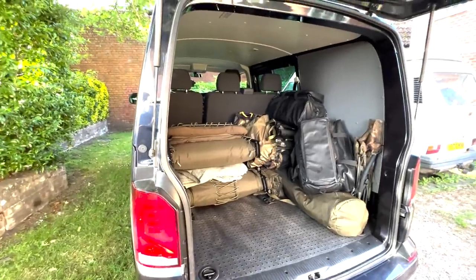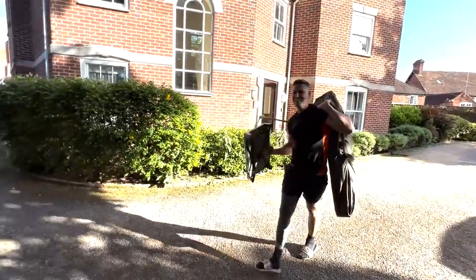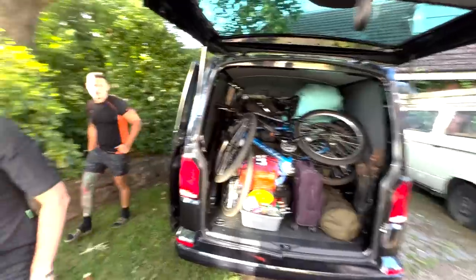We are currently loading up, ready for an early start in the morning. Jason's just bringing down the rest of his stuff from his flat. Getting our ducks in a row nice and early. The bikes are in!